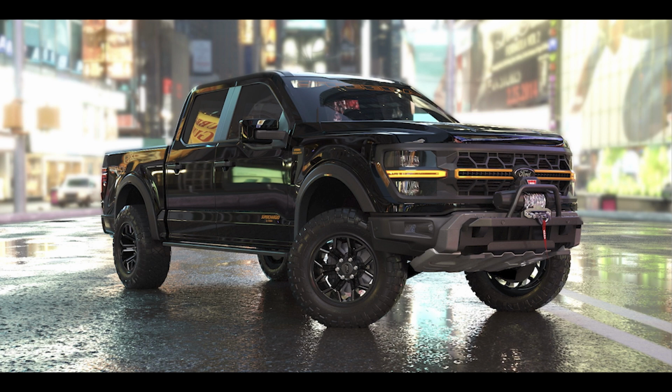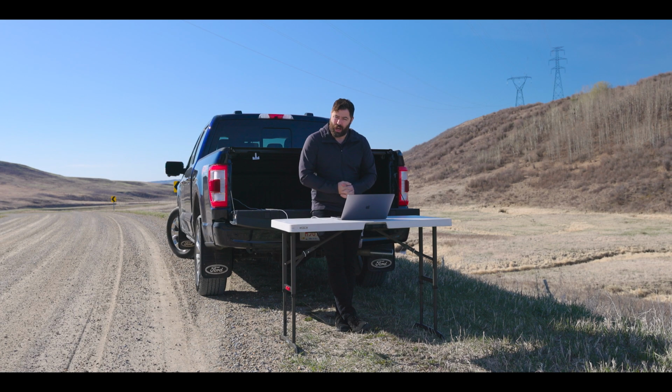Obviously, all of this comes down to a price of 37,000 American dollars. So you give them a Tremor and $37,000 and they will do this to it. So definitely a competitor. Obviously, you don't get the prestige of owning a Raptor. However, 800 horsepower, can't complain about that.